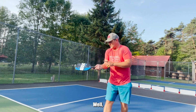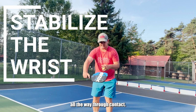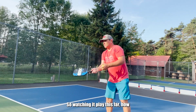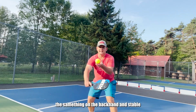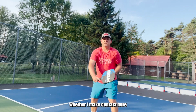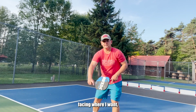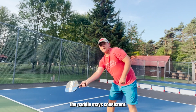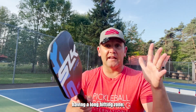What's the solution here? Well, what you can do is think about having a more stable wrist all the way through contact. And a more stable wrist should lead to a more stable paddle face. So watch when I play this ball, how stable it is here, right? And same thing on the backhand, stable wrist and a stable paddle face at impact. And that way, whether I make contact here or here or here, see how the paddle's facing where I want? If I'm on the forehand, whether I make contact here or here or here, the paddle stays consistent. And the technical term for this is called having a long hitting zone.